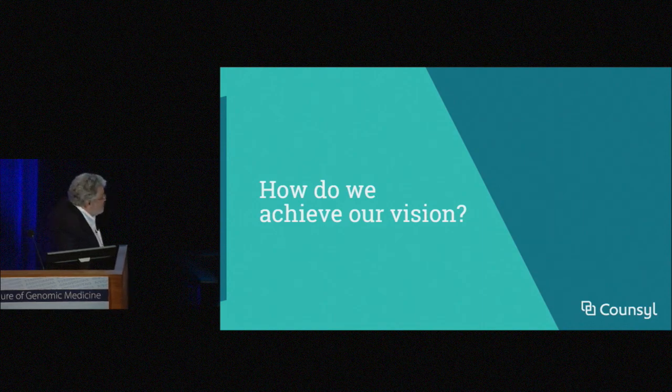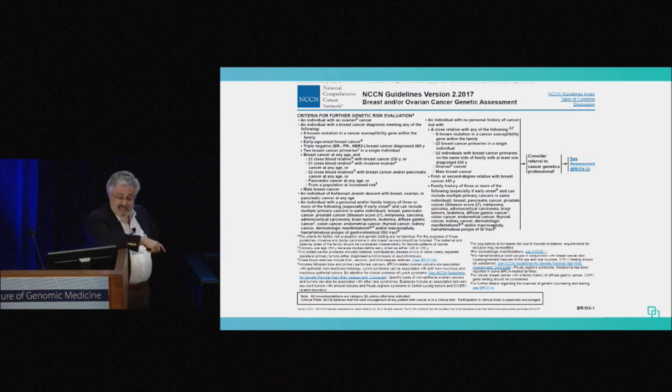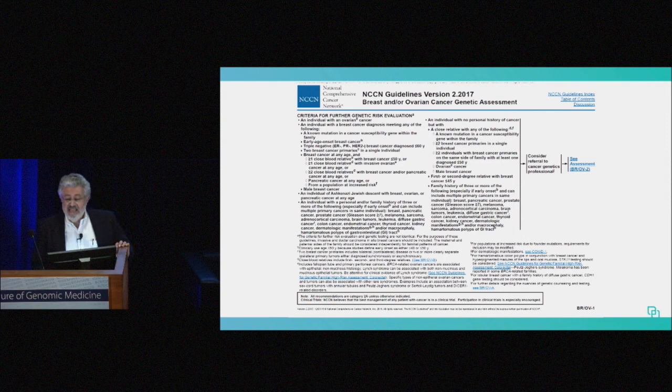Okay, so how do we achieve our vision, and how do we solve some of these problems? Well, the first thing are the NCCN guidelines for testing. I purposefully put this up at the size that you get when you go online and try to read through the guidelines. Many of the oncologists are familiar with them. They don't need to look them up. But for primary care providers, most of them need to pull this up and decide whether a patient fits these guidelines or not. So they're very complex. And as you can imagine, in the 5 to 7 minutes that a practitioner has to see a patient, they're not likely to spend the time to go through this.